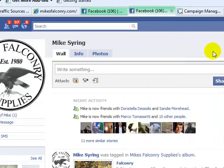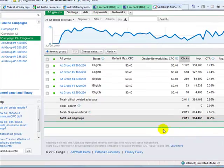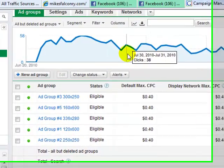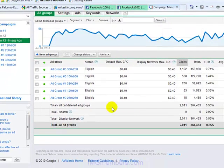Now, the question that you're probably asking is, how much does that cost? Let me show you. It's an incredible bargain. You can see here the graph as we were working through and making tests in the different ads and the placement of these ads. But you can see that the total number of clicks that we've had, 2,011 clicks, and that's terrific. But look at this. 364,463 impressions. We've had over 364,000 impressions of these ads.